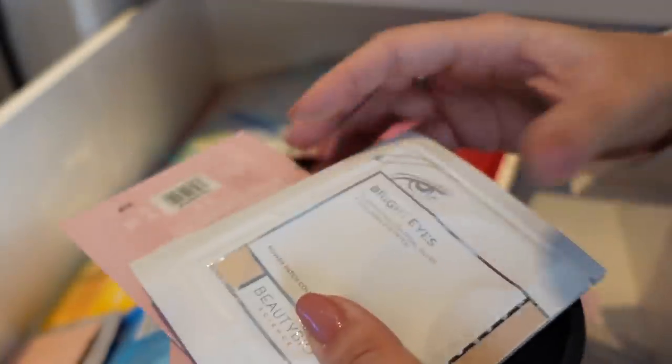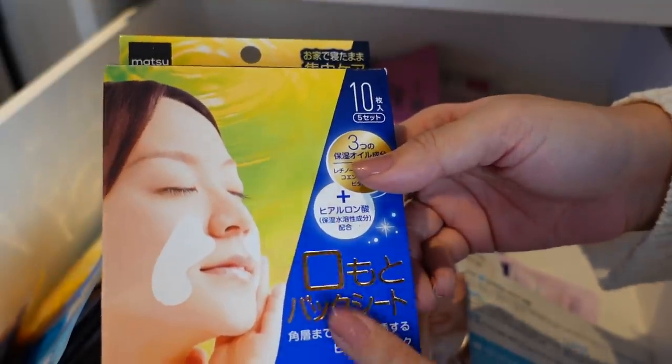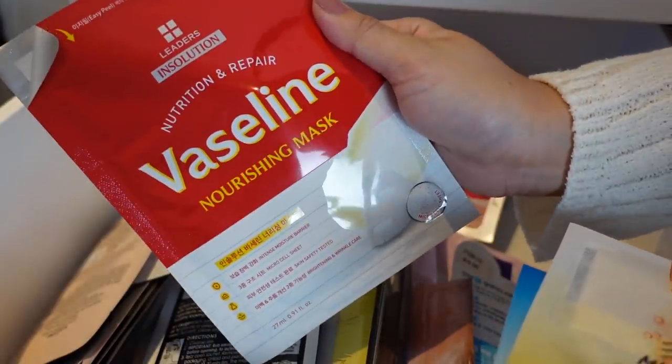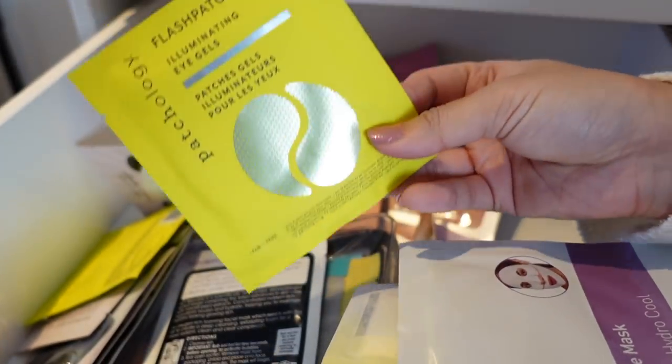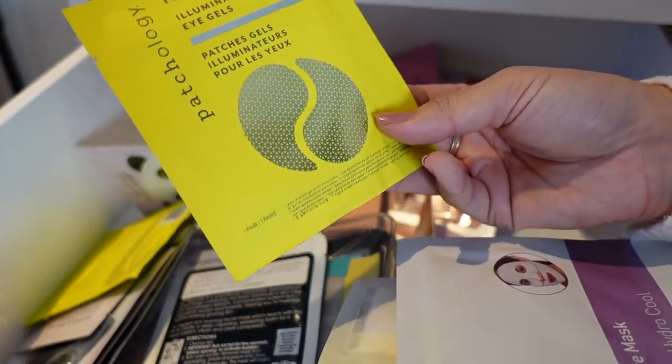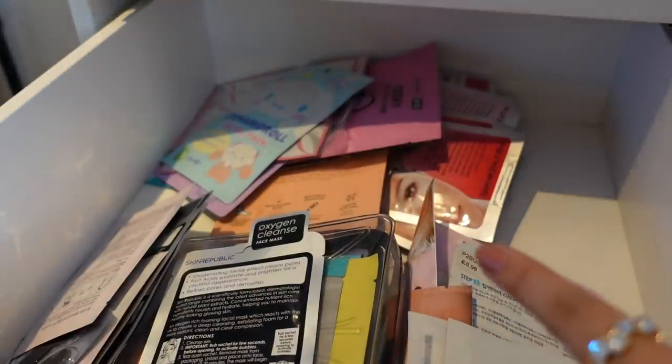Super cute. Right, I'm gonna give away all of these eye masks because I'm just not gonna use them. This looks incredible. I'm gonna try. Ooh, okay, gonna keep that. Gonna keep that. Love Too Cool for School. Give away. Oh my god, you have no idea how happy I am to find these. I love Patrology. Oh my god, these eye masks, amazing. You really do see a before and after. Gonna keep some eye masks.